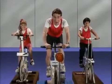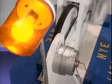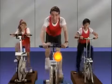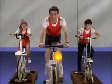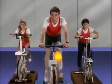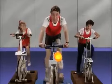Okay, we're going to do some power exercising. The generator is connected to the exercise bicycle wheel. We're running the generator. That's completing a circuit, and we're turning that light bulb on. It takes a lot of power to run an electric light bulb. It takes a lot of watts. A 100-watt light bulb takes 100 watts of power. That's a lot of power. Make it burn. Okay, it's burning. Can we stop now?